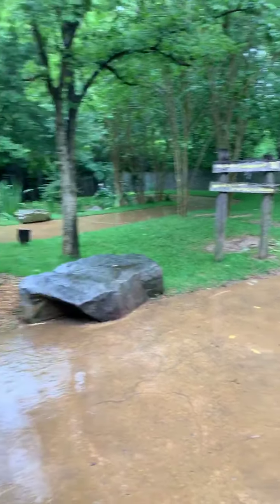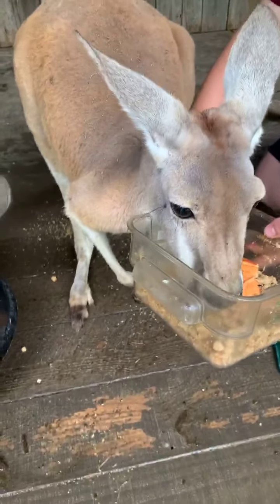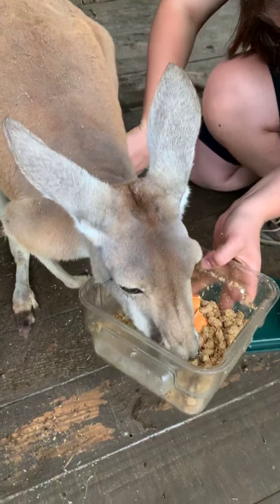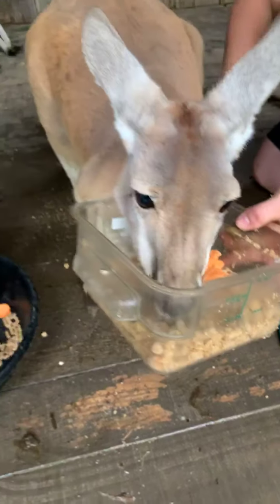So I'm giving you guys a quick pan. We are in the exhibit. This is like that back area porch situation, and the exhibit is closed right now to guests, but you can still see these guys from the bridge at the bottom of the exhibit, you know, when it's not raining.